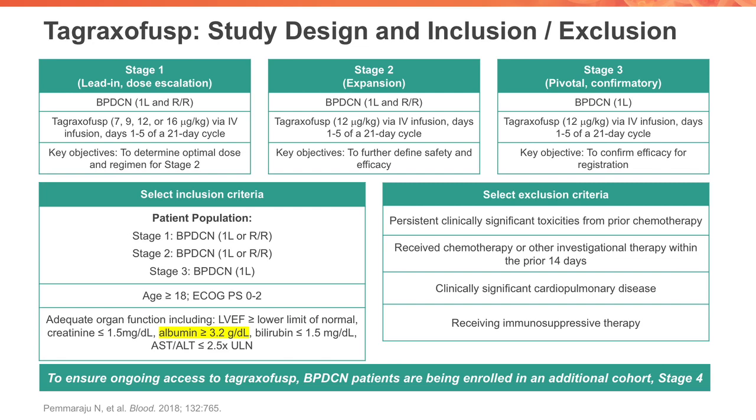In terms of inclusion criteria, the most notable is that the trial was open to patients 18 and over with a performance status by ECOG of 0 to 2. In terms of the usual adequate organ function required for most clinical trials, the one I will highlight to you the most will be the albumin number, as originally was listed as 3.0 to reflect the pilot study's results of capillary leak syndrome and fluid retention, and then quickly moved by investigator consensus early on to albumin level of 3.2.